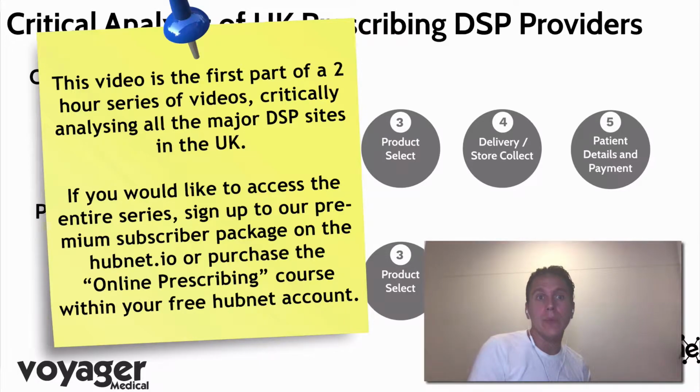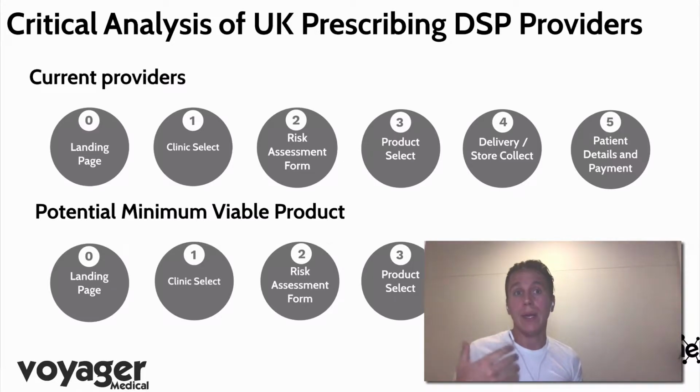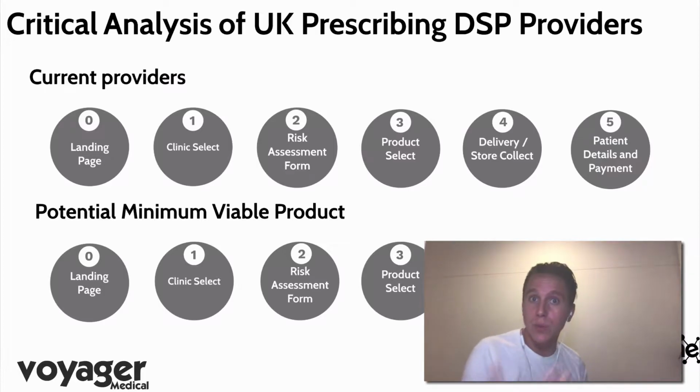And these are websites set up by organisations which hold a distance selling pharmacy license with the GPhC. They may also hold a distance selling pharmacy license with the NHS. That means that they have an NHS contract and are able to do NHS prescriptions, which are highly subsidised. If you go to the HubNet and have a look at the different information we have on distance selling pharmacies, it will show you the difference between what is involved in running an NHS contract and what is involved in running a purely GPhC private pharmacy.